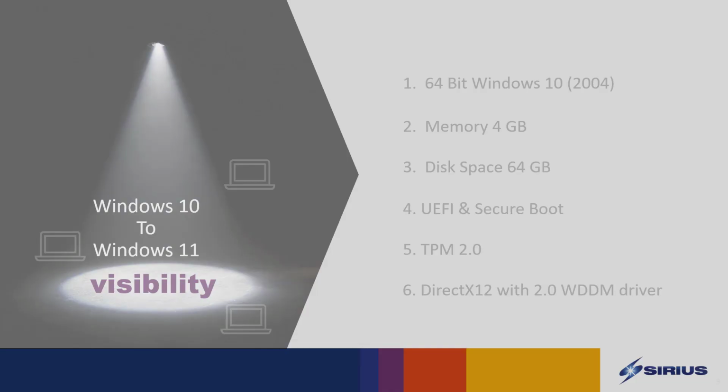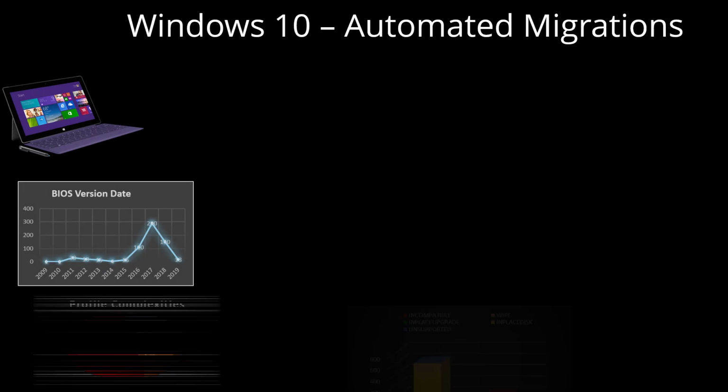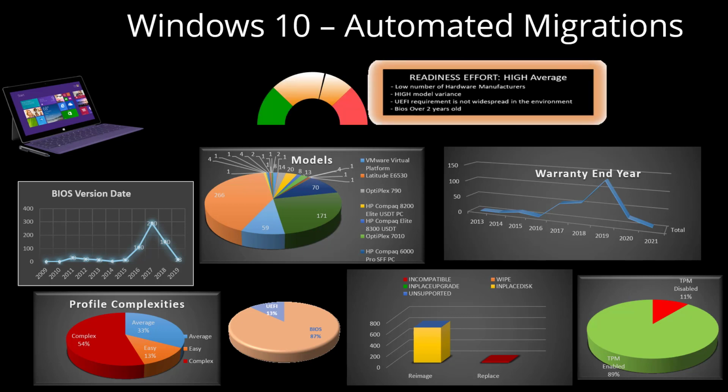So how can we do this? Well, if any of you were around way back when we helped our customers migrate to Windows 10, we came up with an automated way of doing this. And again, understanding where you are and where you needed to go, we could then define the steps of how to get there. We can do this readiness assessment to say, hey, this is how difficult it's going to be, based on your information, to get there. Again, recall, we had to deal with a lot of 32-bit operating systems.